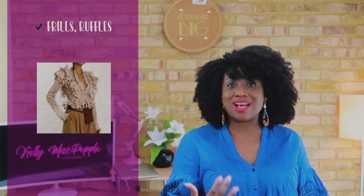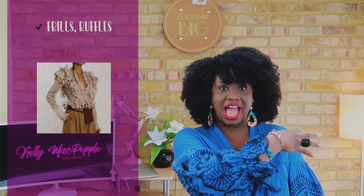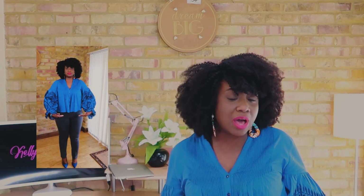You would also find it useful to wear tops and blouses that have a lot of ruffles, a lot of frills, because it helps to hide those problem areas. Now, if you want to wear a flowy shirt or a flowy blouse, it's always good to wear it with a tapered trouser or with tights that make you look trim and make you look good.